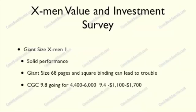If you take a look at the prices here in 2011, CGC 9.8, which are the highest graded copies, are going from $4,400 to $6,000. So you need to be really careful on which copies you buy, and we'll get into that in the strategy section a little bit. And CGC 9.4 copies are going from $1,100 to $1,700.